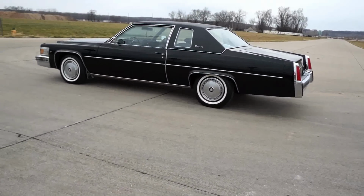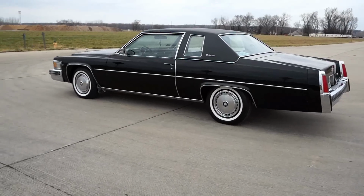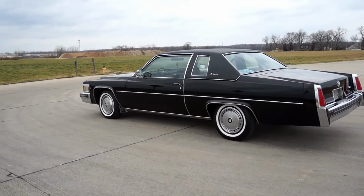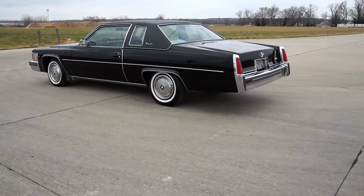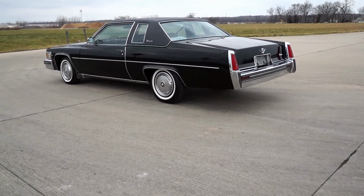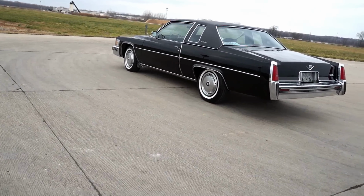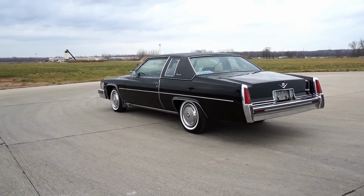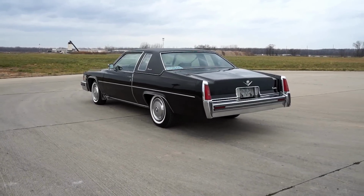Everything that you see on here, all of the trim is in fantastic shape. Let me tell you, if you were something in the 70s, what you wanted was a Cadillac. There was Mercedes back then, BMW was just barely starting to get known, there were Imperials, but when a man had made it, he wanted to have a Cadillac. That was the dream of most men when they had really made it.